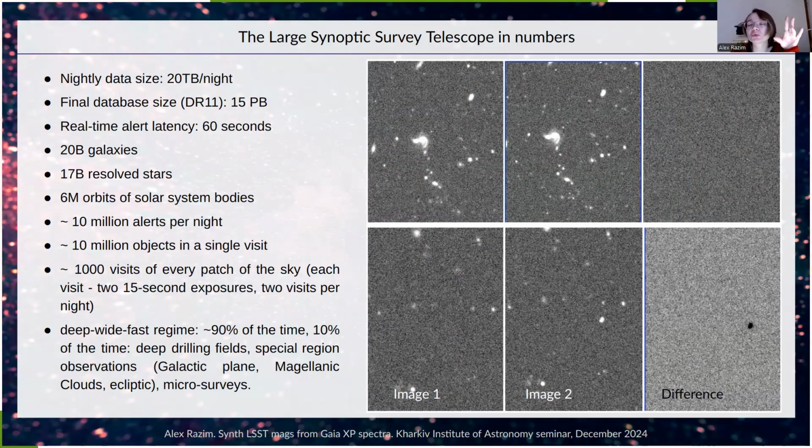LSST will also produce so-called alerts, which are going to be rapid notifications of anything unusual that is changing in the sky. So moving objects, transient events, supernova explosions, tidal disruption events, AGN changes, variability of stars, especially stochastic ones. All of this will be detected in real time with very little latency of only about several minutes. And these alerts will be made public immediately.